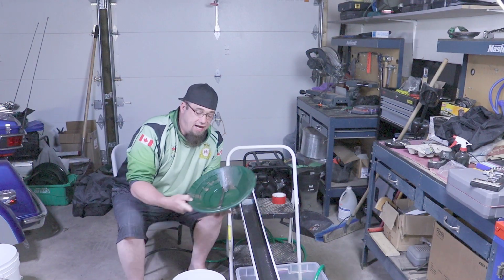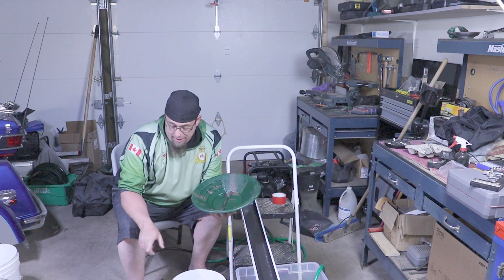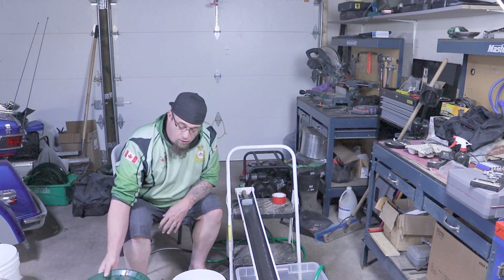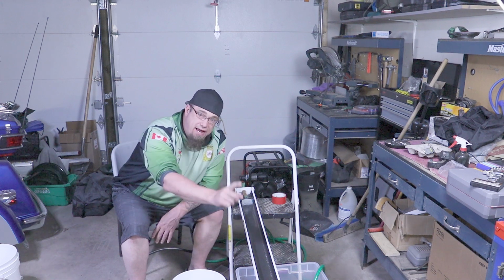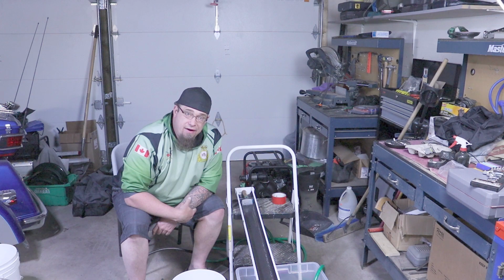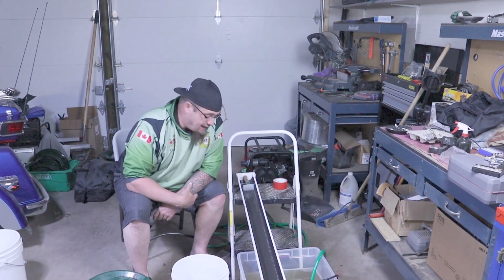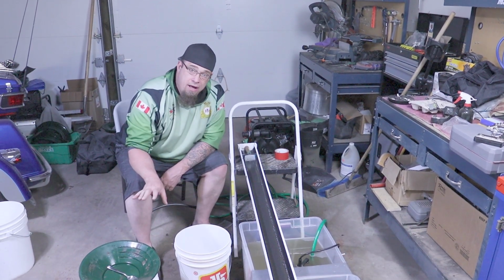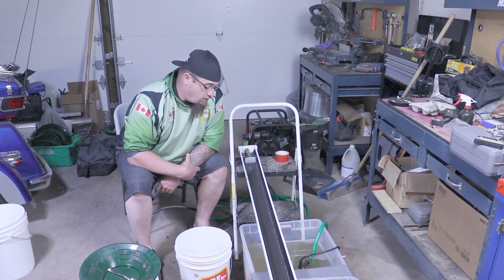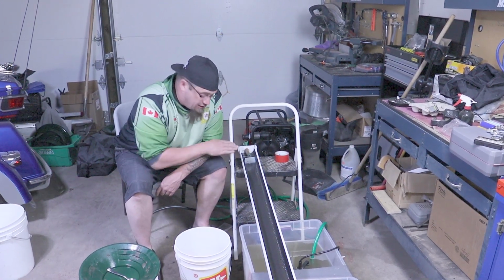Okay, first pan done. As you can see, I'm guessing I've got about 7 more pans to do. I am seeing some gold. Mama did a test pan at the bottom, at the spoil pile, and there was no gold. Then she did a test pan from the concentrates, and she did find gold. So that tells me that we are capturing gold in here.